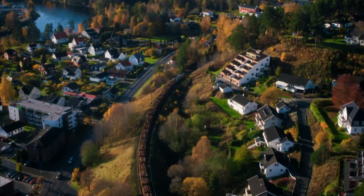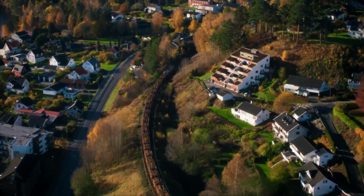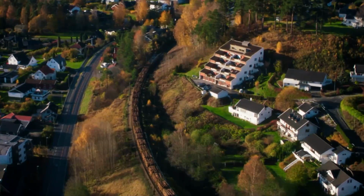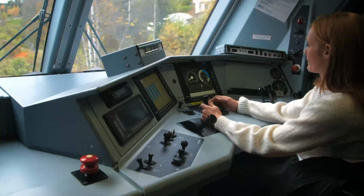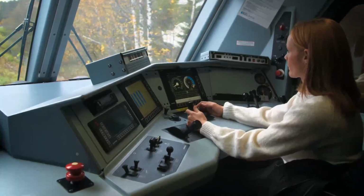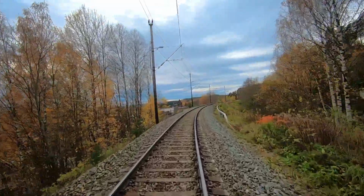But Sandra's 1,744-ton mega freight train is too long and heavy to rely on the shape of its wheels alone. It needs an added injection of 21st century engineering to prevent it from derailing around tight curves like this.